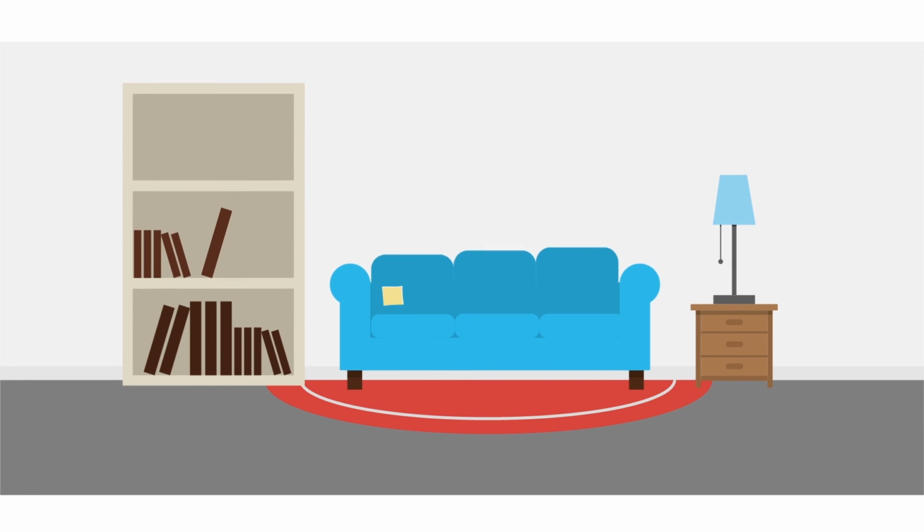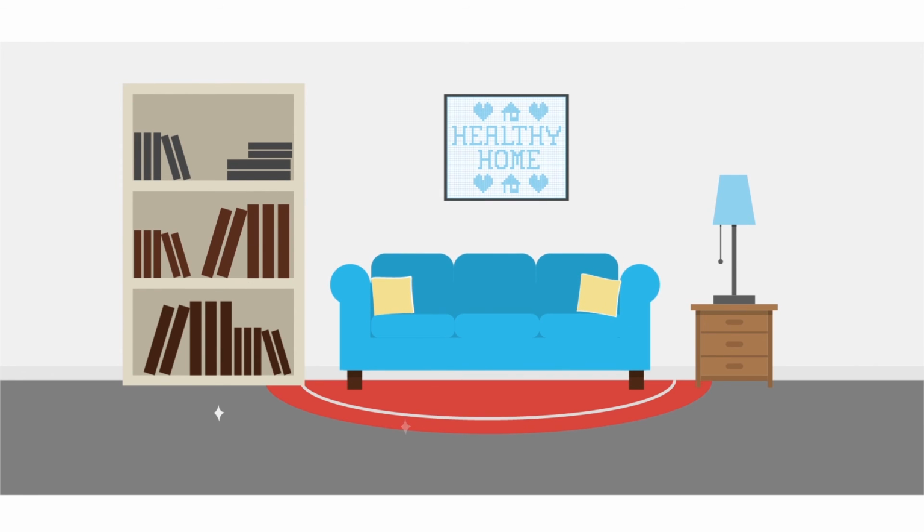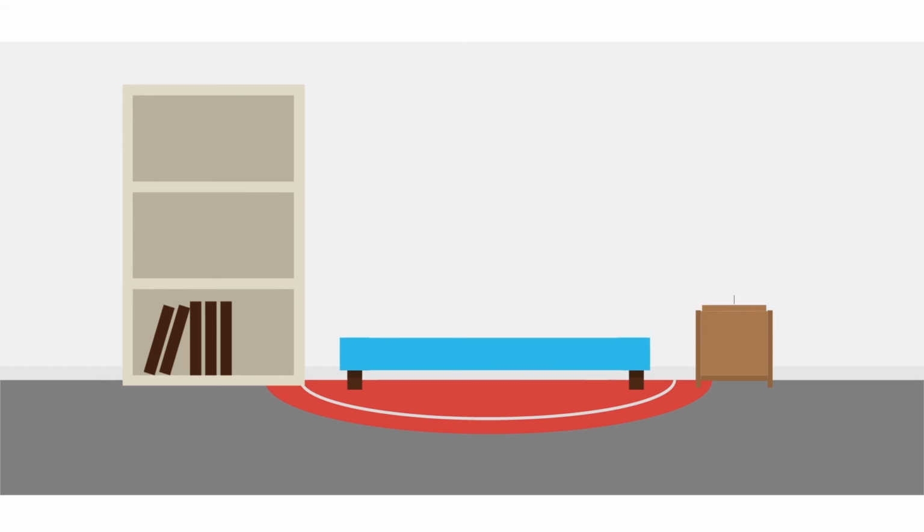While there are lots of issues with indoor air quality, following these few simple practices will improve the healthfulness of your home and the air you and your family breathe.